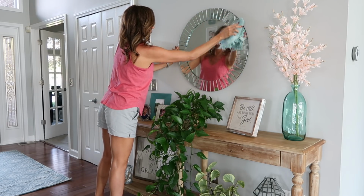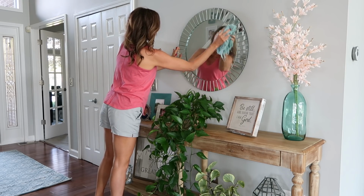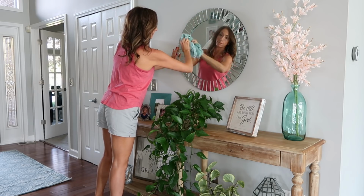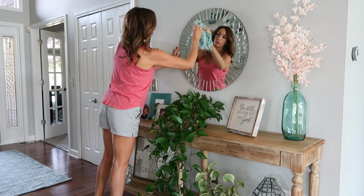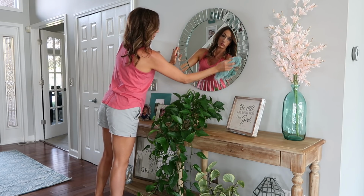I think it makes it so much easier. I used to do it all in one day at our previous home, and I have a video from that, and I have a video showing my newer cleaning routine. I've been doing it this way for a while now, and it works incredibly well.